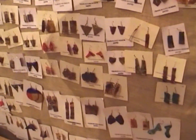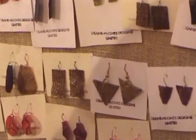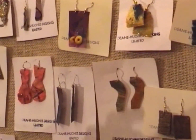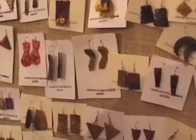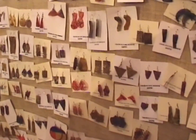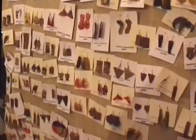Again, it's the same method. And all of these earrings are all one-offs. So they have sand, beads, seeds, fabric, leaves, paper, thread in them. And so it's like wearing a little bit of a work of art on your ear.